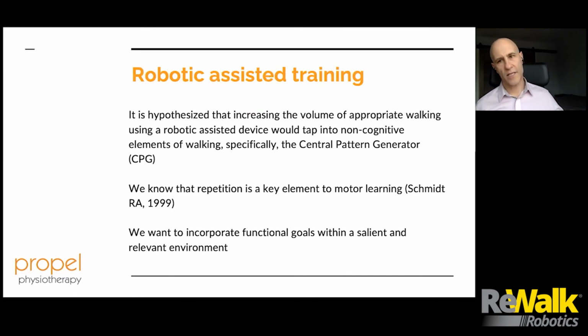I'll talk about robotic assisted gait training here. What we think is that by increasing the volume of appropriate walking, we're able to tap into some of the non-cognitive elements of walking, specifically the central pattern generator, which I mentioned is housed in the lumbar spine. I'll talk a little bit more about it, but we know that repetition is the key to motor learning. So what we want to get is high reps of high quality movement. And then we certainly want to incorporate goals that are functional, salient, and relevant to the environment.